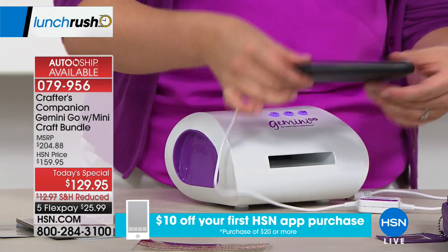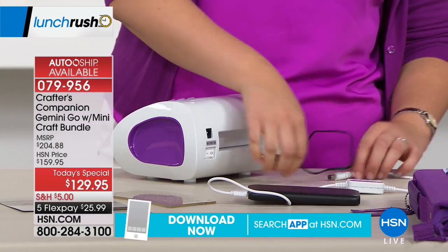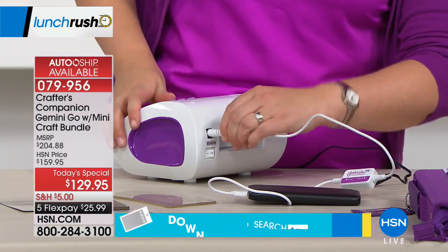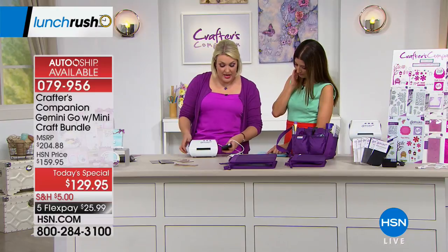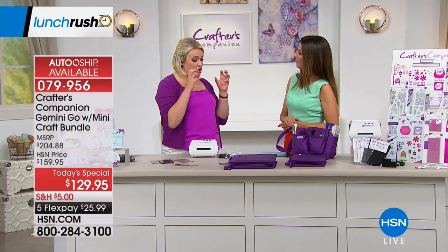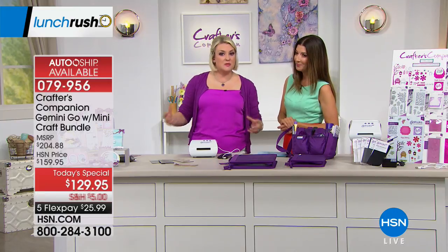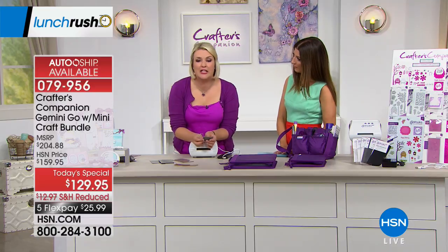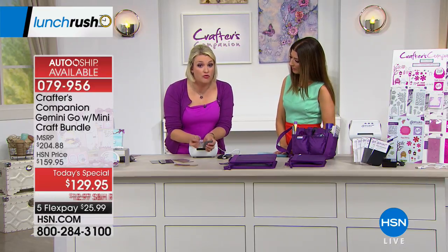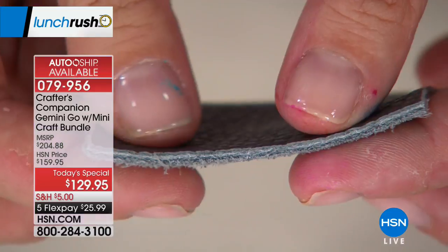So if you want to use it with the battery pack, you plug it in. All we do is take out the mains cable, right? Plug in your battery pack, and we are literally ready to go. Portable crafting on the go. Now I want to show you that there's no loss of power if we use it with the battery pack. So the thickest material I can cut is leather. And come in really close. I need the camera to see this. This is not faux leather. This is the thickest leather I could find. I mean, look at that.